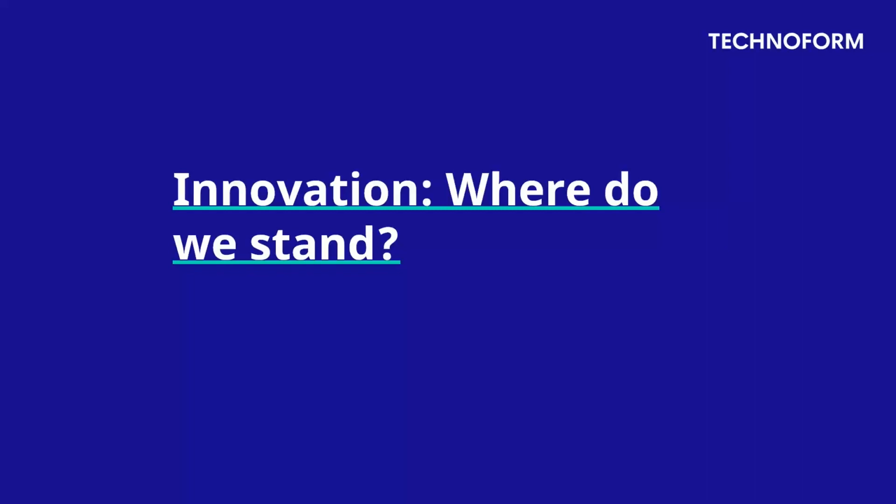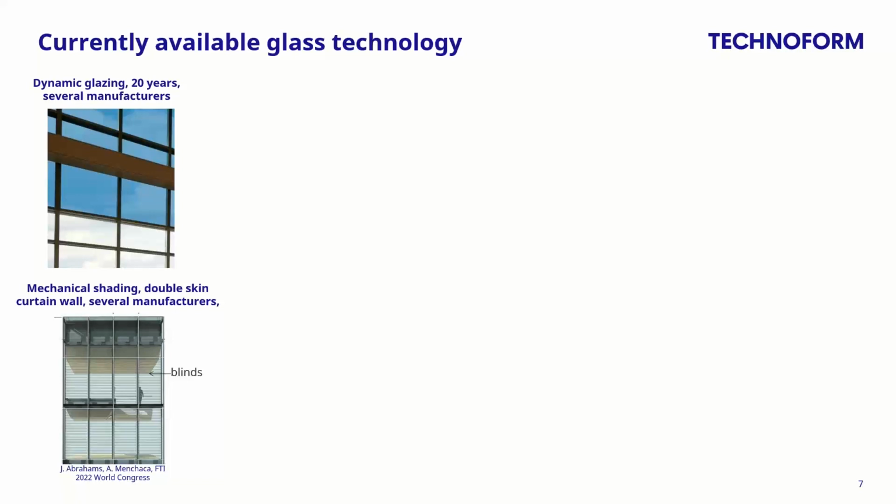So let's look at the innovation in fenestration. Where do we stand? Let's start with the glass and dynamic solar heat gain control. So we have dynamic glazing technology. It's 20 years old. It's been at least 20 years since the first electrochromic glazing was installed in North America. It's available from several manufacturers. Mechanical shading has an even longer track record. There's double skin curtain wall. Double skin curtain wall is ubiquitous around the globe, with several manufacturers.